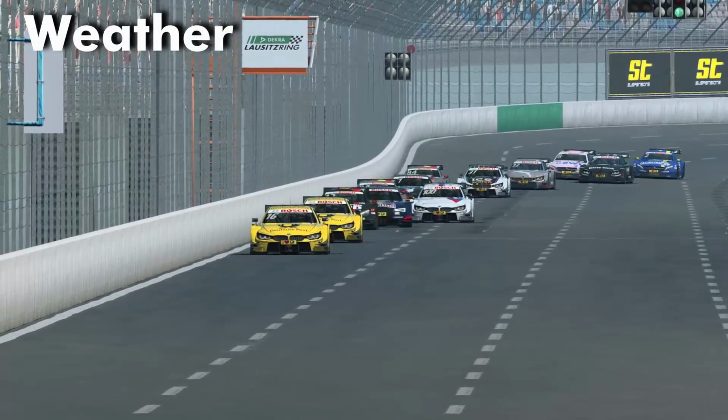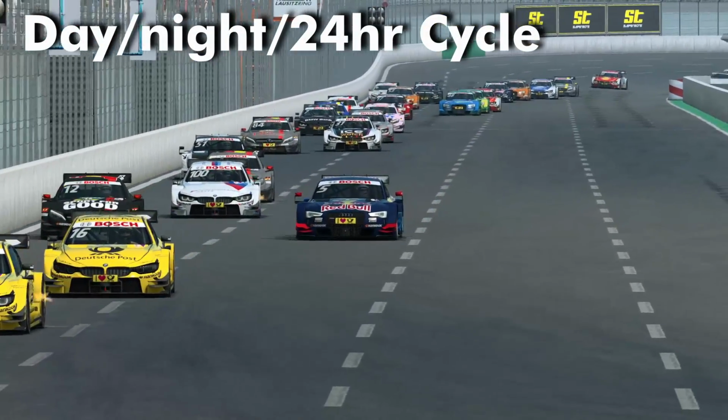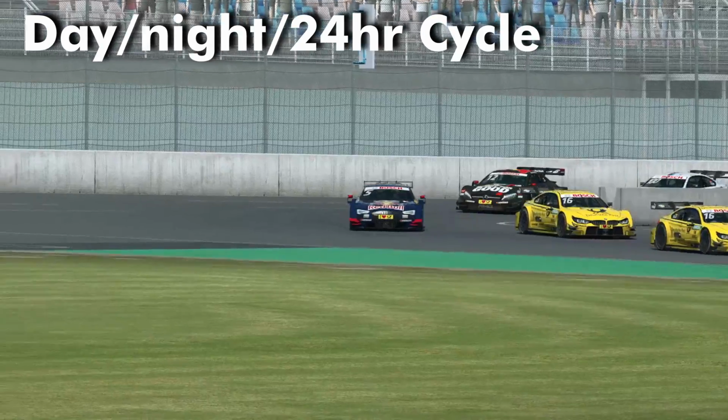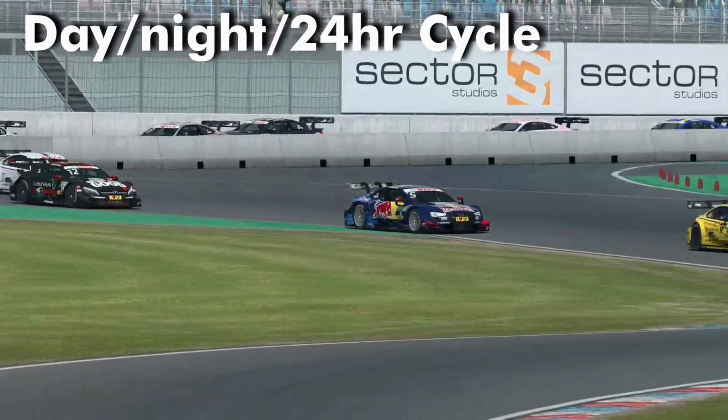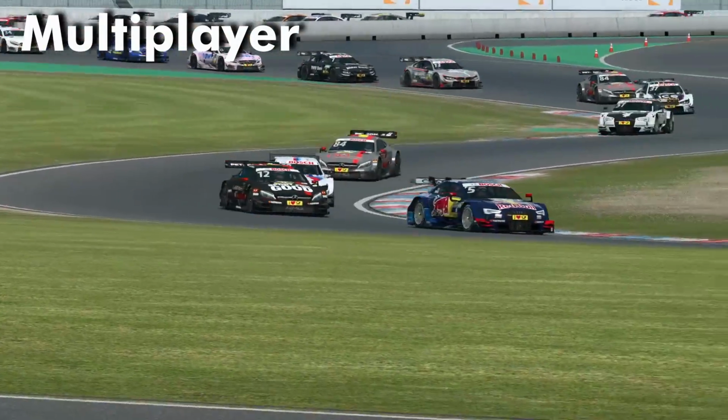There is no diverse weather and of course no dynamic weather and no day-night cycle. Although these are all changes Sector 3 has gone on record as looking to introduce in the sim in a not nearly defined future. Racing against others is easy in Raceroom Racing Experience.